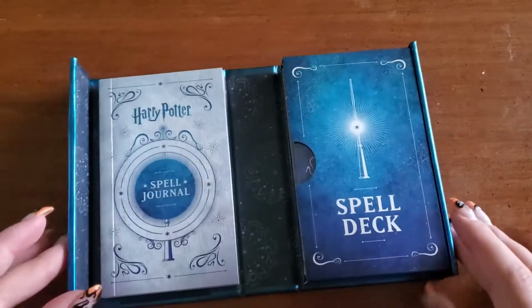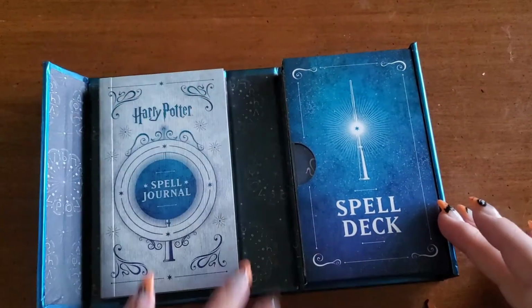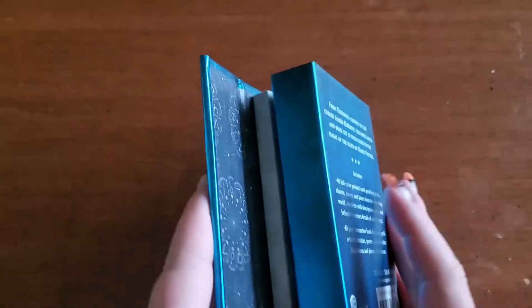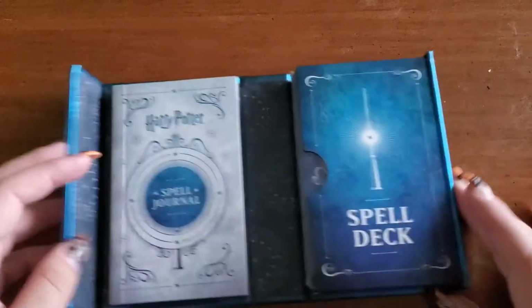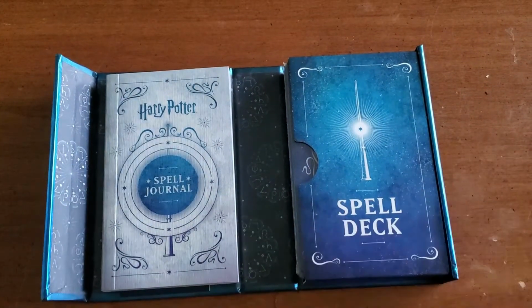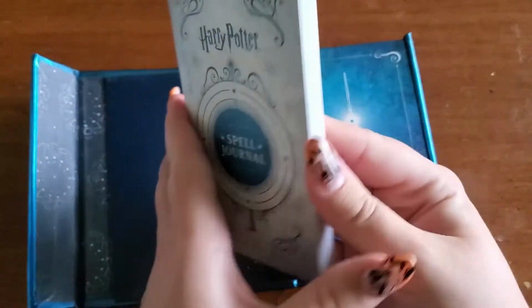Ooh. So opening it is very cool. I like how the box is set up. You just flip it open and bada bing, bada boom, there's the book and here are the cards. I actually really enjoy that there's a certain spot for the book and a certain spot for the cards, and they're both kind of separate. Okay, so this is the booky book.